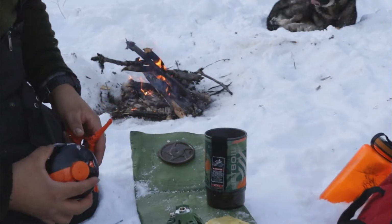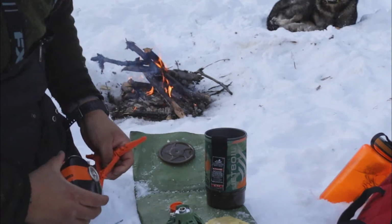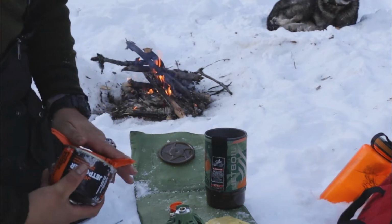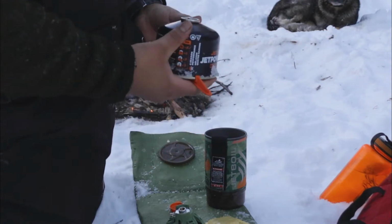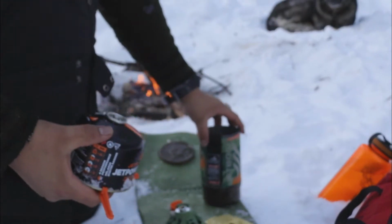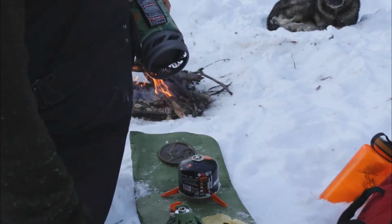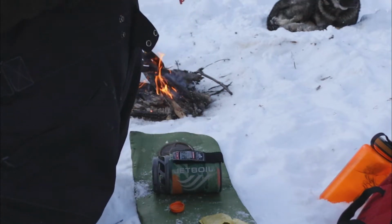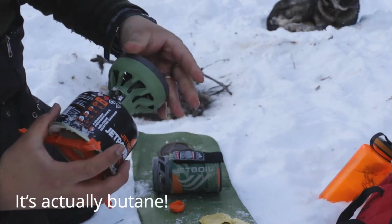Hey guys, so last time I made coffee on the camp. Now I'm going to show you what I use all the time. It's more practical, it's light, and it's fast. So here's your propane canister. Here's your stove.